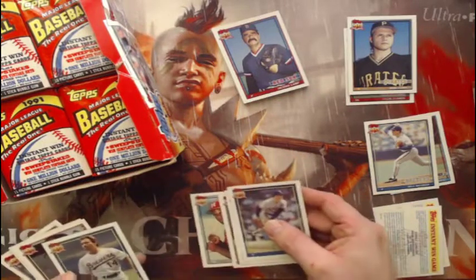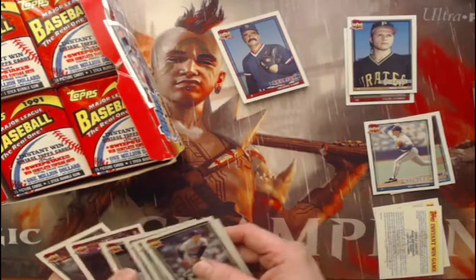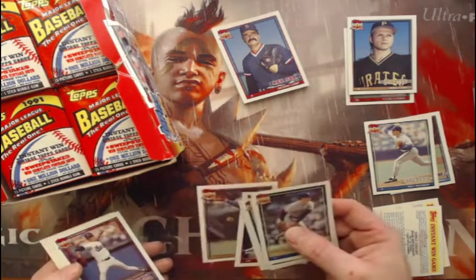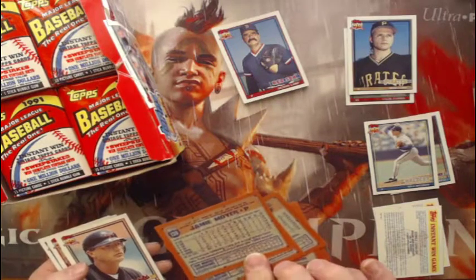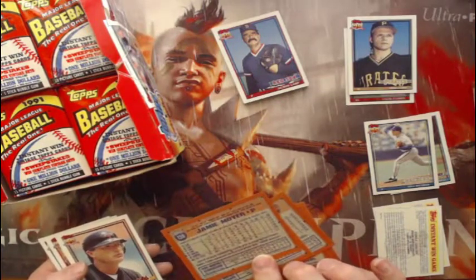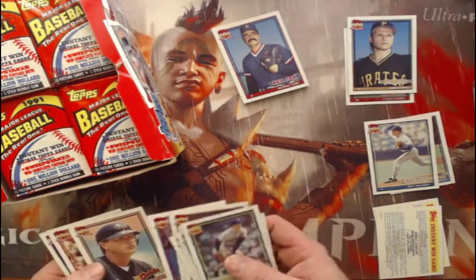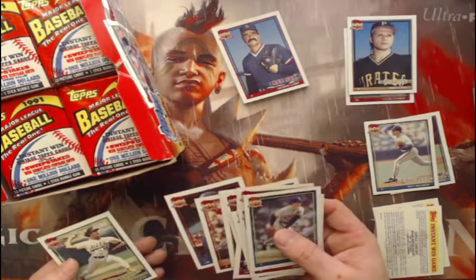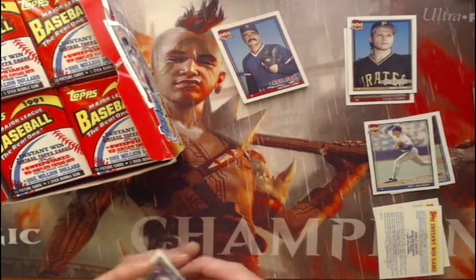Carl Everett, rookie. Julio Machado. Brett Butler is another good ball player. Turner Ward. Matt Sinatro. Jamie Moyer. Very good pitcher. God, he pitched into his 40s, I think. Yep. It's because if you're a left-hander and you can throw reasonably well, you'll be playing until you're 50. Ron Kittle, Ken Hill, Phil Bradley, Gene Nelson. I'm pretty sure they went to the World Series in 90. Reds, I think. Against the Reds.